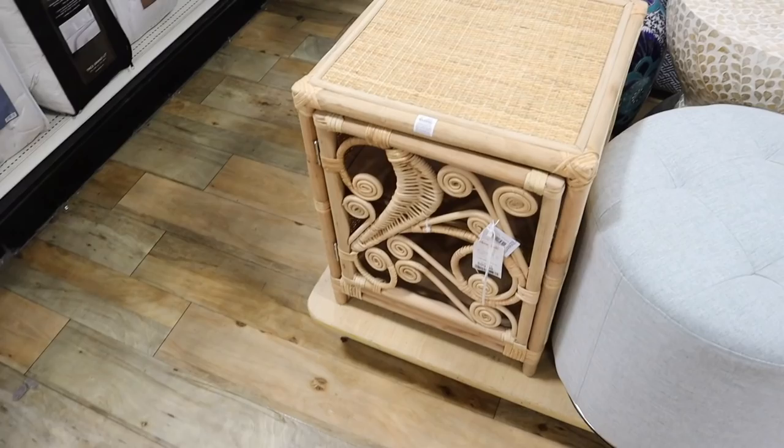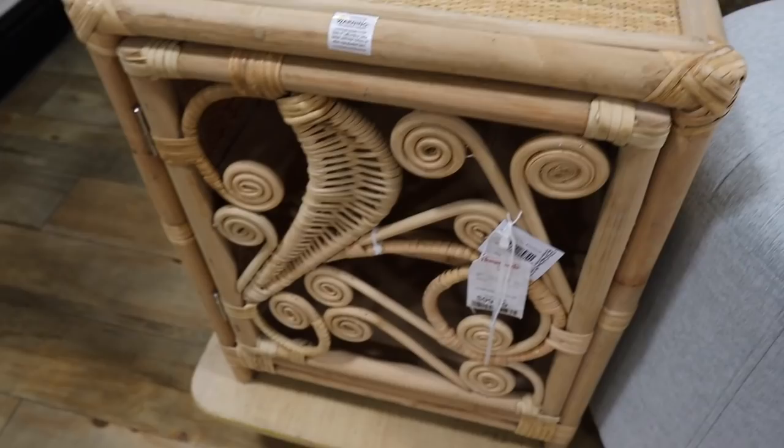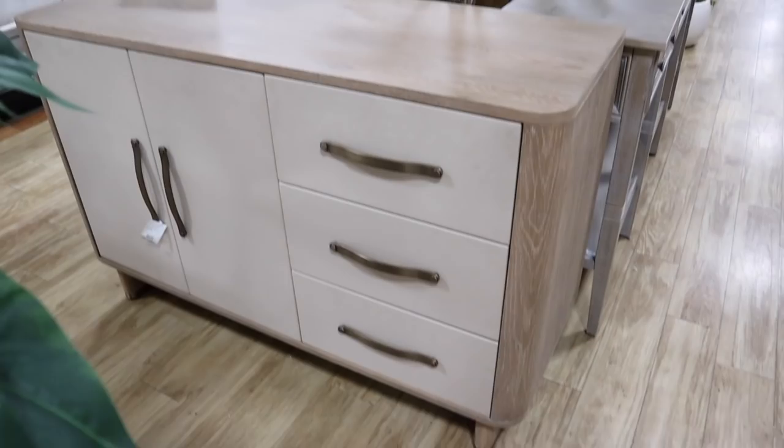Look at this super pretty detailed, I think it's like a nightstand. It has two little shelves. It's all fully woven. I love the door on the front. That is $100. For $600, this is a really pretty piece of furniture.